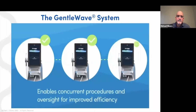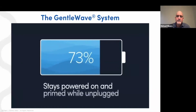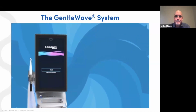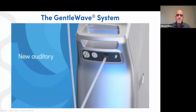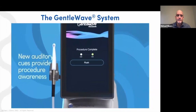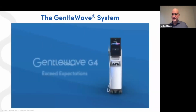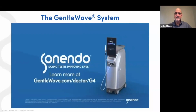Multi-operatory connectivity provides real-time status of your G4 consoles at a glance. And battery backup prevents procedural delays by keeping your system powered on and primed while unplugged. Enhanced to deliver an elevated experience. The GentleWave G4 system's user-friendly interface provides step-by-step guidance on its large screen. New auditory cues provide procedure awareness without looking at the screen to help facilitate efficient, stress-free procedure delivery. Attentive details simplify transport between operatories so you can quickly attend to your next patient. Exceed expectations with the GentleWave G4 system, the latest technology innovation from Sonendo.